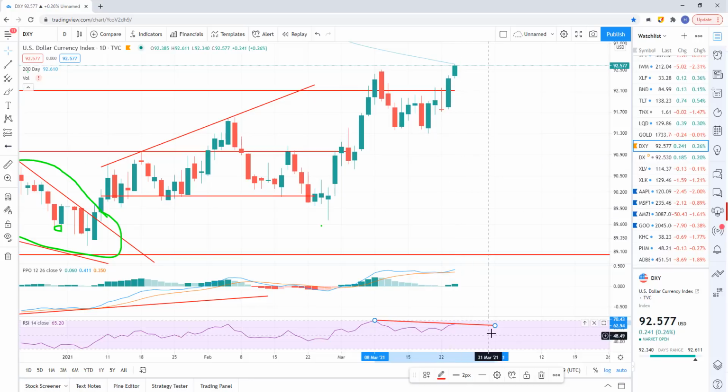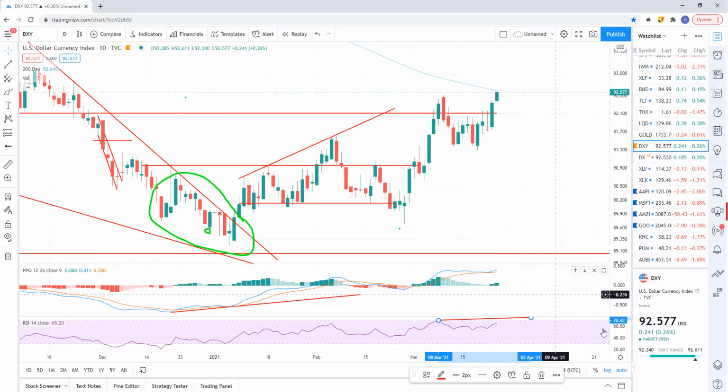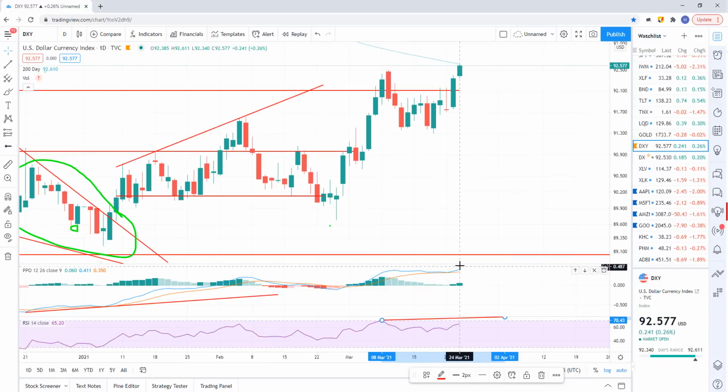Now, that doesn't mean it's confirmed. If the dollar keeps going higher in price, then the momentum's likely going to keep going up and you're going to burn through the divergence and it's just going to continue to be an upward trend in momentum. So what you need to see is the momentum start to turn down. You need to see the PPO, or you can use a MACD, start to cross and turn down, and look for the RSI to start to turn down as well. That'll give you an indication of a negative divergence.